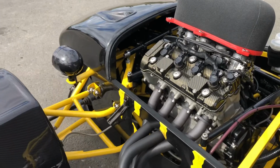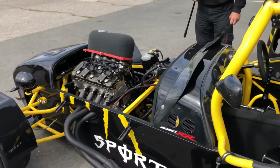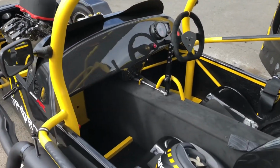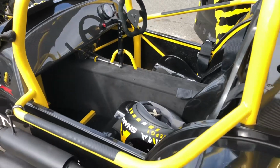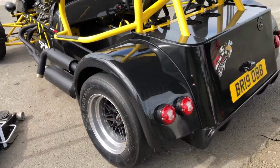Standard clocks in it, Go Race Boss, our one-piece steering column. Absolutely mint this car is. He's had an awesome day in it, and even his diffuser, he got carbon dips, which looks really clean. Yeah, he's been flying around in this morning.